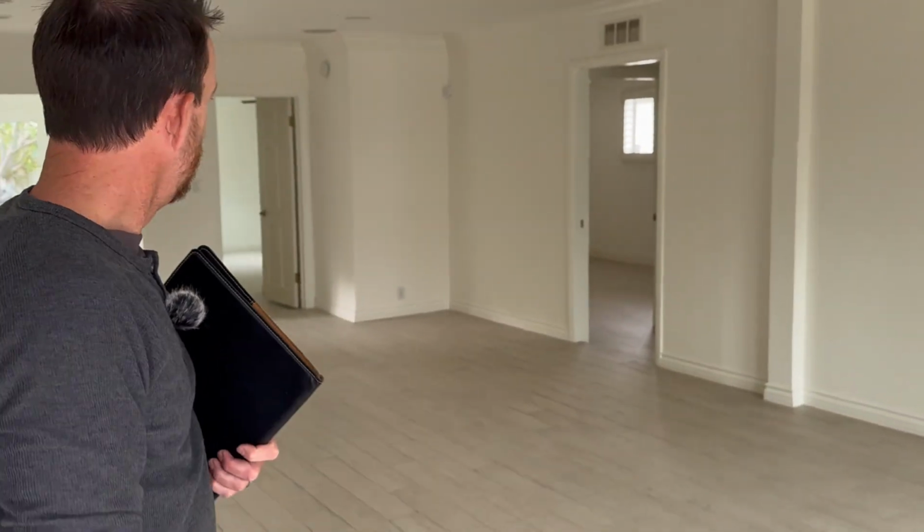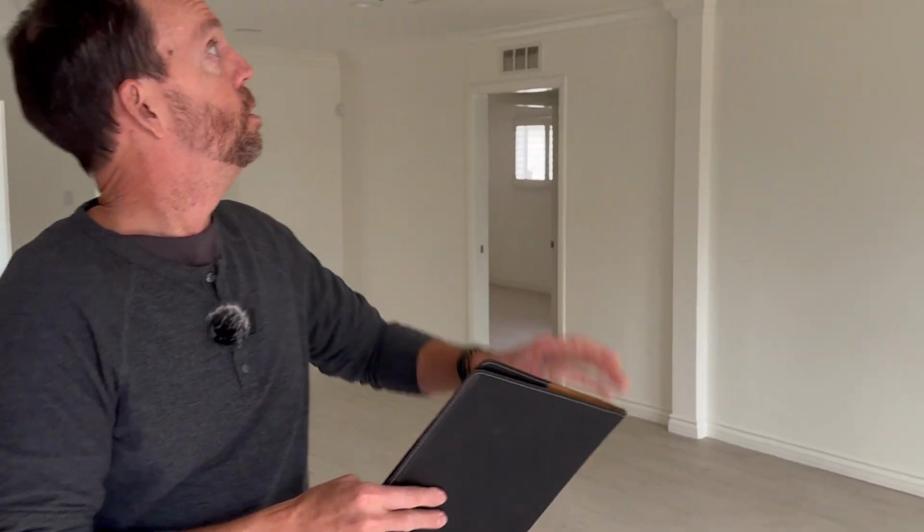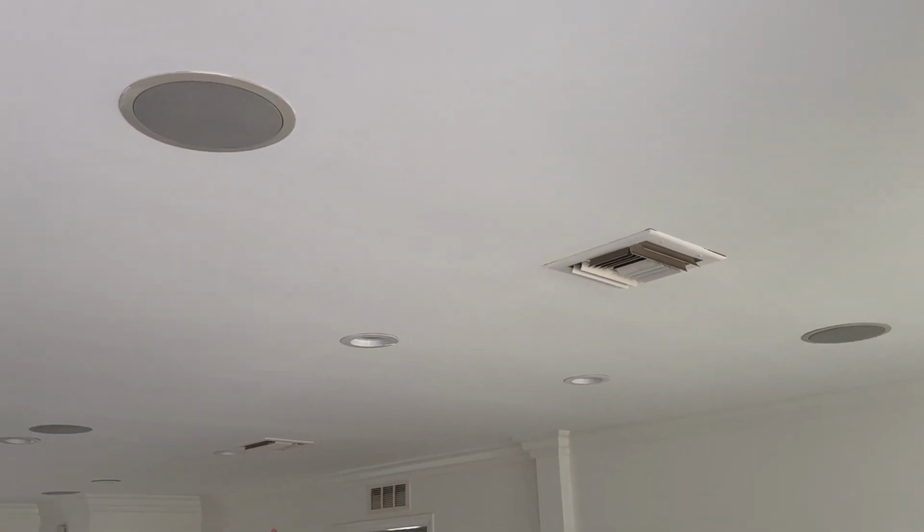Now, inside the house, the most important thing that you can do is make the house look amazing and feel just right. And usually we do that with lighting and staging. So as you can see, they already have the modern retrofit LED lighting, so there's nothing we need to do there.